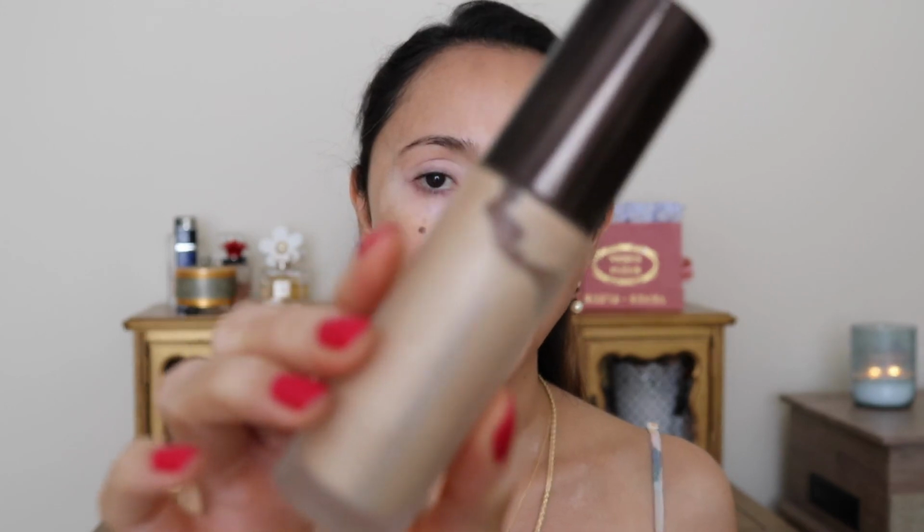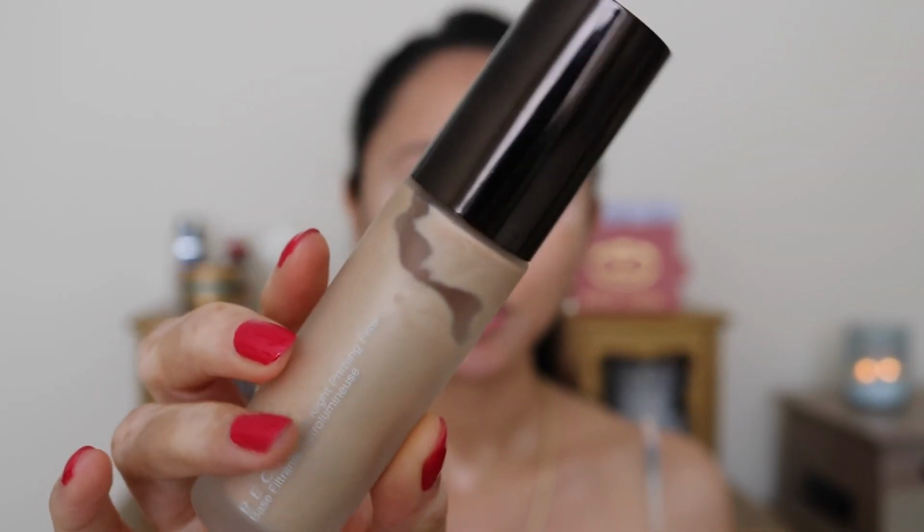So now that my first primer is pretty much set in, I'm gonna go for my second one, and I want a highlighting one. So this one is by Becca, the Backlight Priming Filter. It's pretty old in their collection, but it is such a beautiful one. And this one I'm going to go ahead and apply with a brush. I did squirt a little bit here on the back of my hand, and I'm just going to start placing this all over my face. I'm going to try to concentrate the majority of the product on the higher points of my face, so pretty much my nose and the top part of my cheeks, but ultimately I am going to be blending this everywhere. Such a beautiful primer if you want to have a bit more of an illuminating base before your makeup.